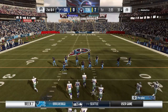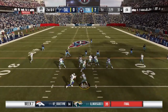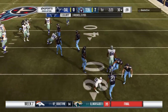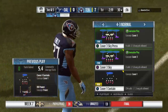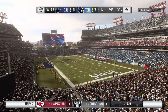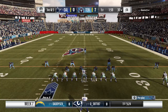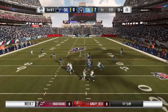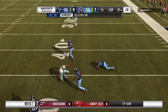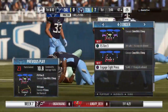They'll come up now 2nd and 4 from the 31. On 2nd down, Elliott. Looking for a cutback lane, but nothing there as he's met at the line of scrimmage. They'll say no gain on the play there. Now it'll be 3rd down. Prescott to throw it. On the crossing route, complete. That's Walton. And he'll be taken down, but not before they work it across midfield. And they're able to convert on 3rd with a solid gain of 23.